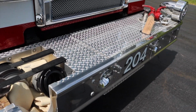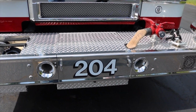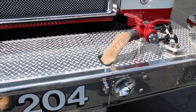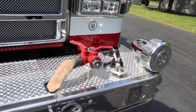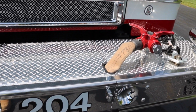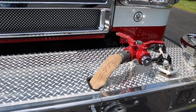In the middle of the front bumper, we have our trash line. It is 2.5-inch pipe with a gated Y on it, so we could add an additional length of hose if we had to. But the trash line contains 150 feet of 1 3/4 pre-connected with a fog nozzle. And then also on the front bumper is a hydrant wrench.